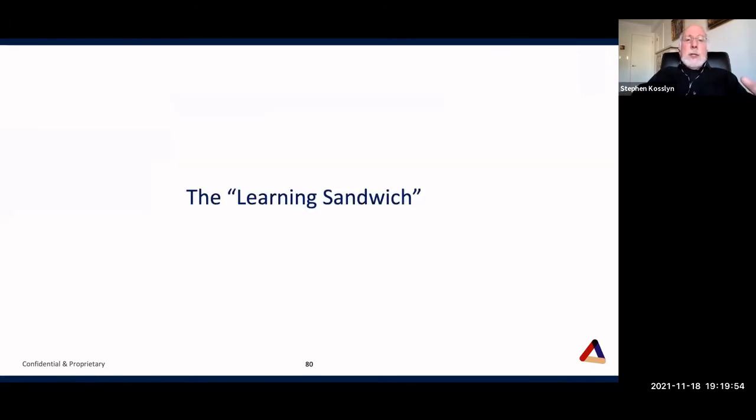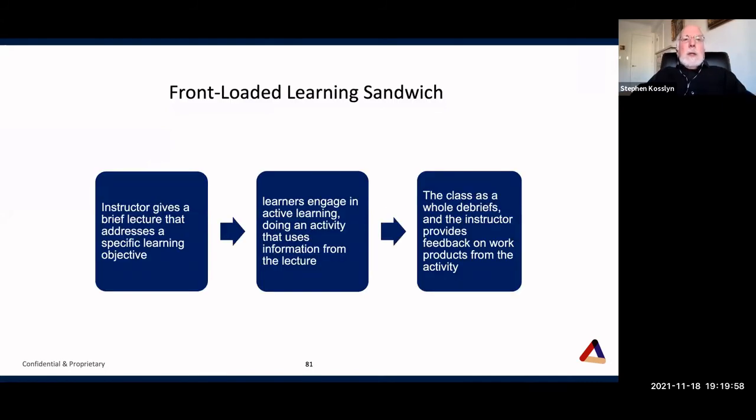One way to do this is in terms of what I call the learning sandwich. A front-loaded learning sandwich is what I'm doing here. The instructor gives a brief lecture that addresses a specific learning objective. So for example, what I did initially is I had learning objectives where I wanted to give you a sense of what the principle of deep processing and the principle of deliberate practice were about. So that was the first phase here.